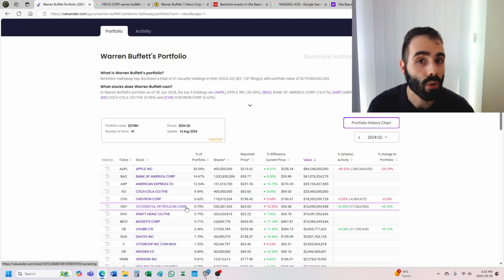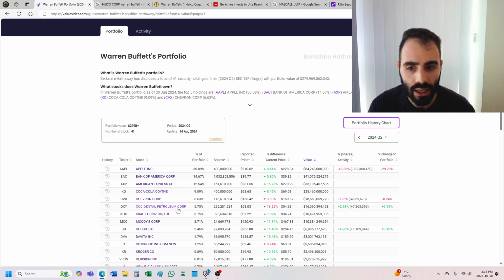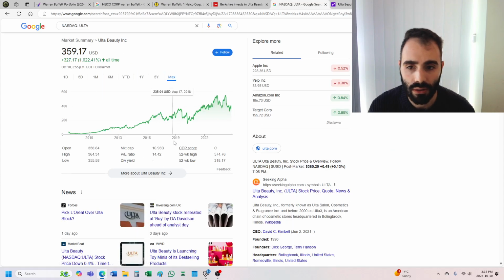He needs holes he can throw his money into and not lose it, basically, at this point. Because it's very difficult to find good investment ideas when you're dealing with a portfolio of like $300 billion. To make any sort of substantial dent, you've got to put like 30 billion towards something. That's greater than the market cap of the majority of these companies. When we're talking about Ulta Beauty, it's literally twice.